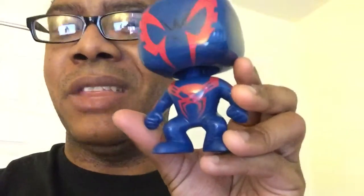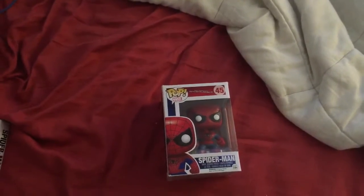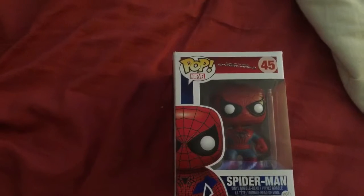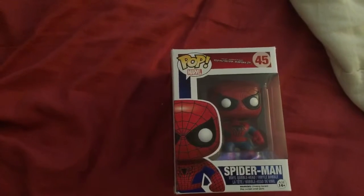I have one of the other figures, and here he is. This is the Spider-Man from The Amazing Spider-Man 2. As you can see, the eyes have the Funko eyes that everybody's talking about. This figure's okay. This is mainly what got me into it. I watched a lot of videos about it, and I'm like, oh, these things are pretty cool.